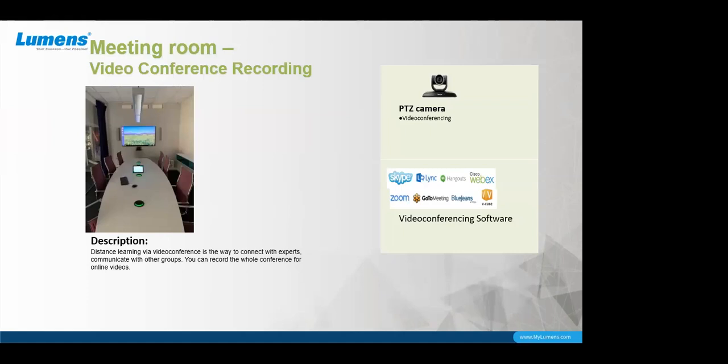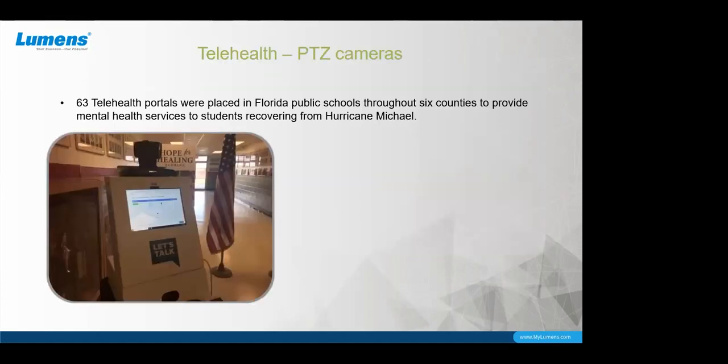So some more different types of application spaces. This is our video conferencing room. Again, the VCB30U and our VCB10U are going to be the most popular choice for many users at this time in many of the software applications that are being used for video conferencing. Here you see a telehealth application. Several states, Florida is just one of them, have put in these telehealth portals using our Lumens VCB30Us.